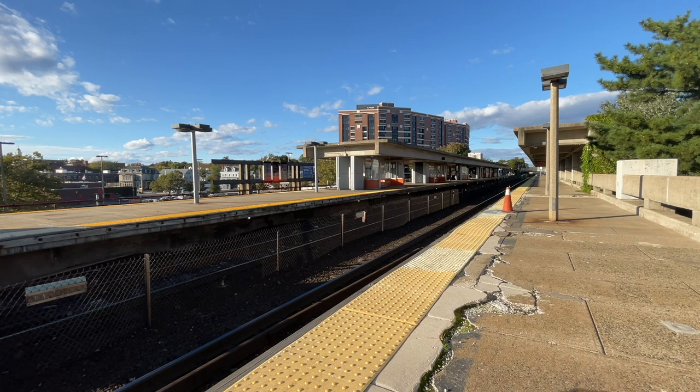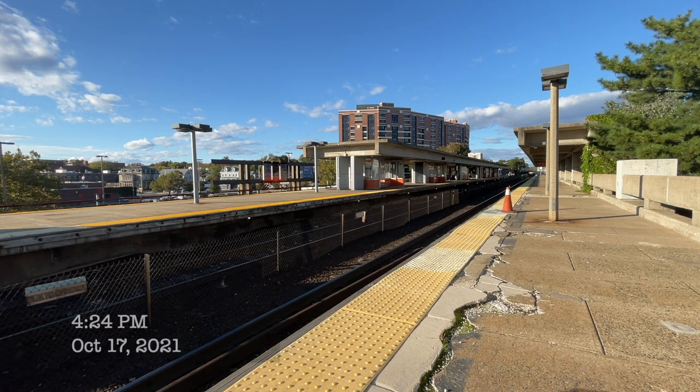We see the wash train one last time at Malden Center. This clip was taken in early October.